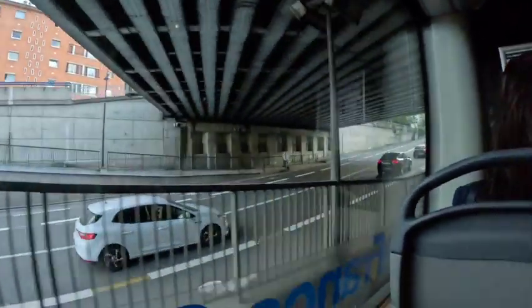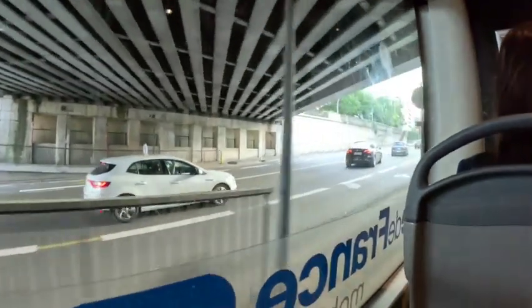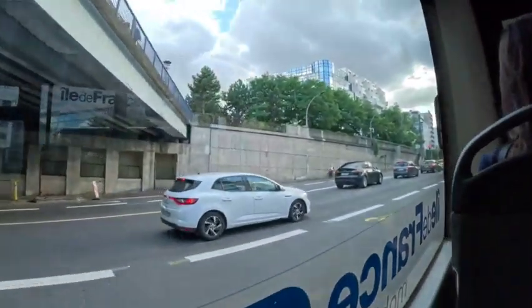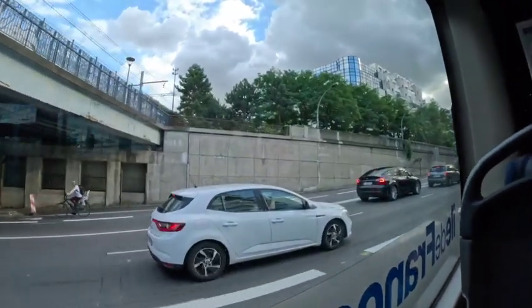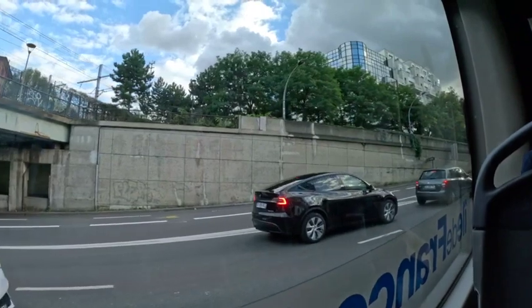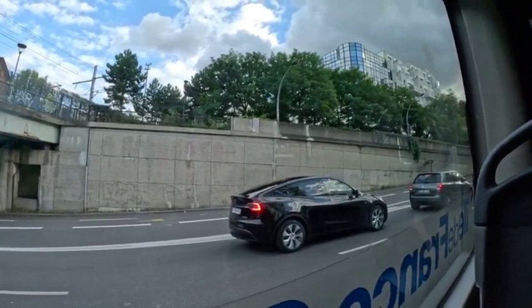It might sound overwhelming, especially if you're planning your trip by yourself for the very first time. Oh my God, I have to change so many different public transport modes. How am I going to do it? So it can be overwhelming, but it's very simple.